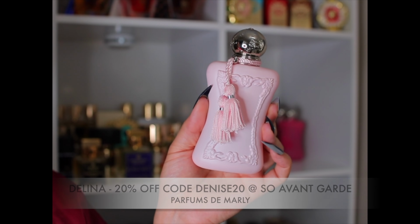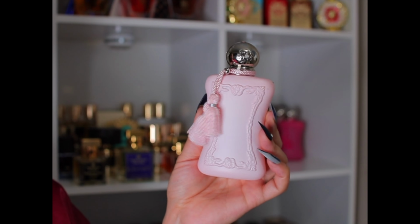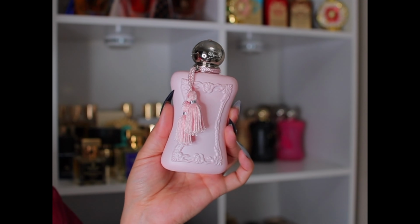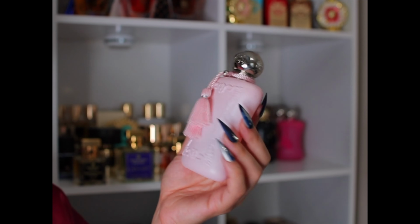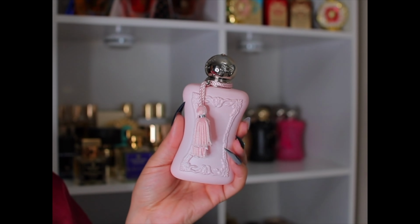Then we have Delina. This was my first Parfums de Marly fragrance because it was so super hyped and I was not disappointed. I'm a rose lover, so when I smelled it I was like, ooh, I love it. That rhubarb is too sour for a lot of people, but that's what I love about Delina. That's what makes her different. That's what makes her stand out from some of my other rose fragrances. We already know the performance, sillage, long. We already know how she performs. Like, she is that girl. She's on you all day and tomorrow.